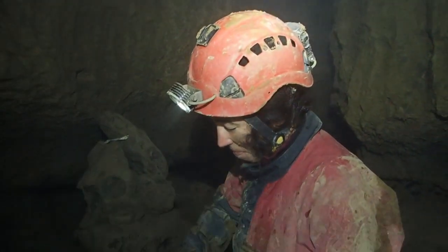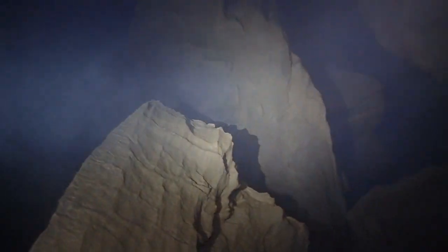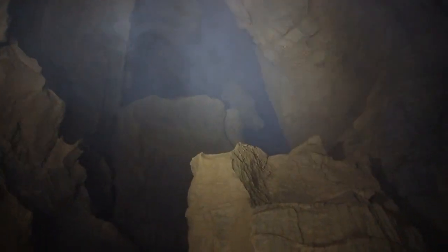Any conclusions from the smoke test? Not really, inconclusive, it just filled it up with smoke. Maybe we should head to Riaño and see if it's going to come out.